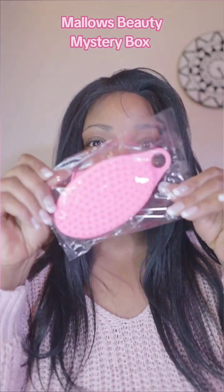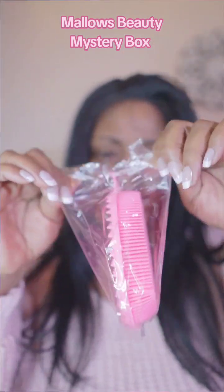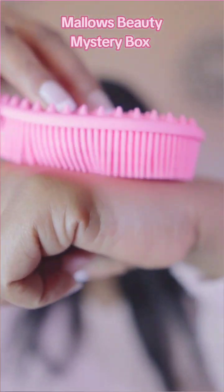Okay, the first thing we have is a scalp massaging wash brush, I believe. Ooh, this is nice. So this is like a massaging, I think you wash with it. I don't think it's a hairbrush, or maybe it's also a scalp massager. But ooh, this is really nice.